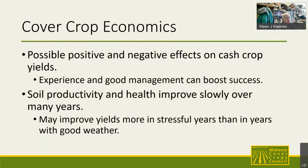We did add a little section on cover crop economics. First of all, as you can all imagine, you can get both positive and negative effects of cover crops on cash crop yields, depending tremendously on how the cover crops are managed and which cover crops are grown in the first place. We do basically say that with experience and good management, there's a lot better chance of success, which is pretty obvious, but bears repeating, that as people learn how to do cover crops better and have more experience with it, they usually can deal with the challenges that there might be for cash crop yields.